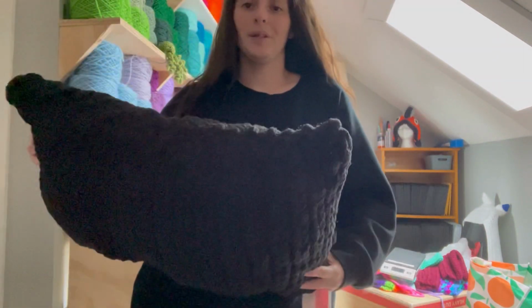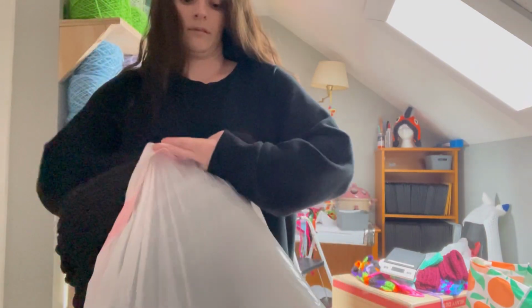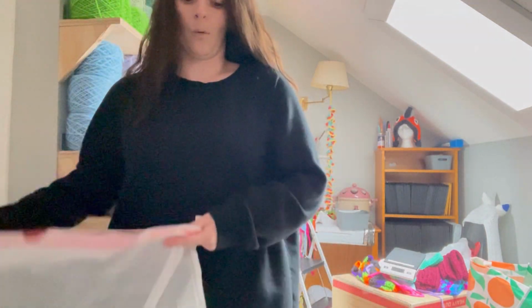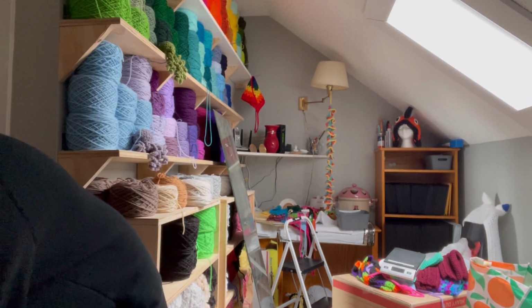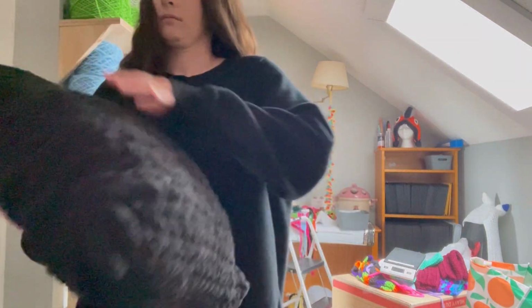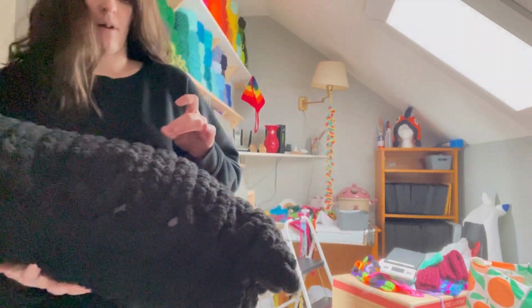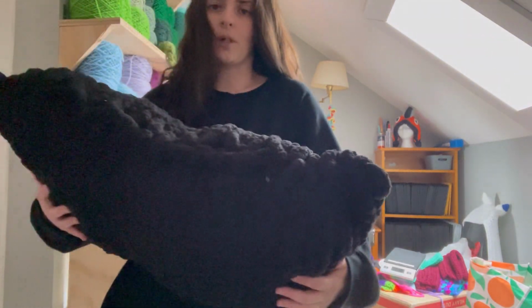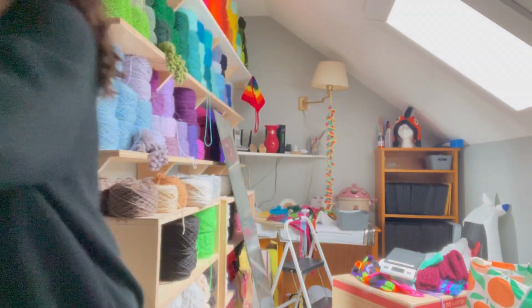A pillow. This needs an entirely separate bag. Will it even fit? Yes, it will. Not well, though. I might be able to use this in my room, actually. Yeah, you know what? I'm gonna put this in my bedroom, because we've been looking for a pillow just to lay on, like, behind us in the window. Like, against the window. You know what? Yes, we're keeping that.